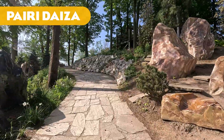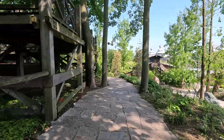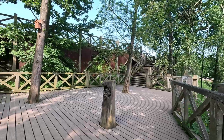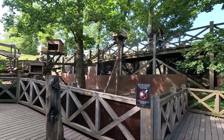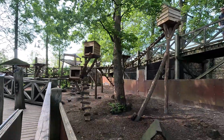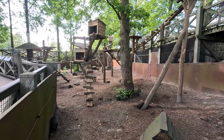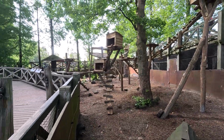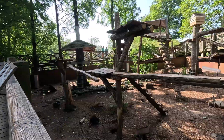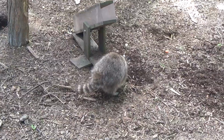Next up we have Pairi Daiza. We're moving up to the enclosure right here, which is in between these elevated boardwalks that we're currently walking past. So let's move up the boardwalks and go to the enclosure. A cool thing that you can see all around are these logs with the raccoons kind of carved into them. They look super cute. The enclosure itself isn't the most pretty looking. It's kind of just this empty box. There are some trees and lots of climbing frames all around, so no big complaints welfare wise. It's just not the best looking enclosure in my opinion.